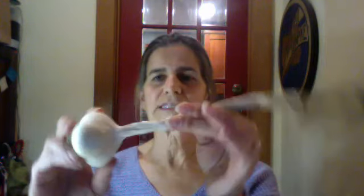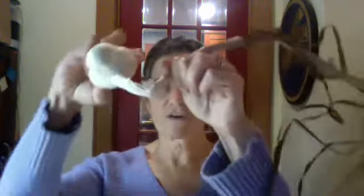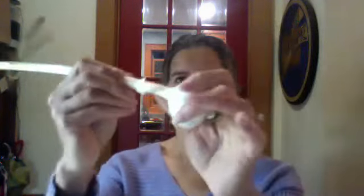So garlic belongs to this species called Allium sativum. There are two varieties, the subspecies of the soft neck and the hard neck, and I'll show you those again. This is the soft neck, and it's called soft neck because the neck on it is very soft. You can see it's very pliable.